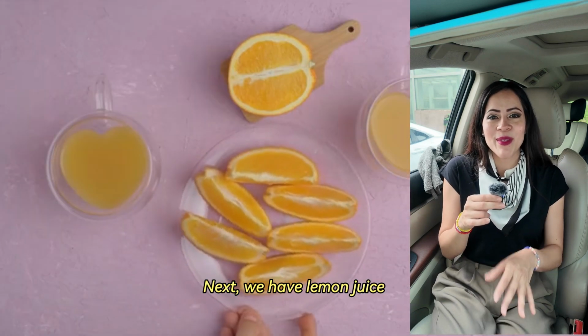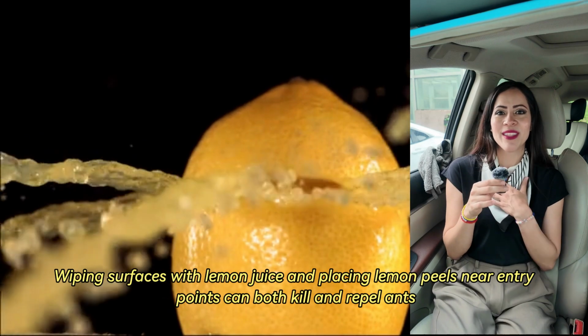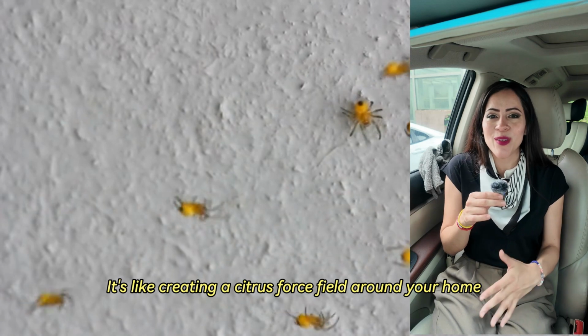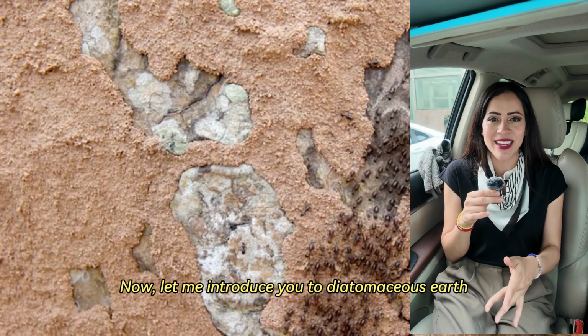Next, we have lemon juice. Not just for your iced tea anymore. Wiping surfaces with lemon juice and placing lemon peels near entry points can both kill and repel ants. It's like creating a citrus force field around your home. Plus, it makes your house smell fresh. Win-win.